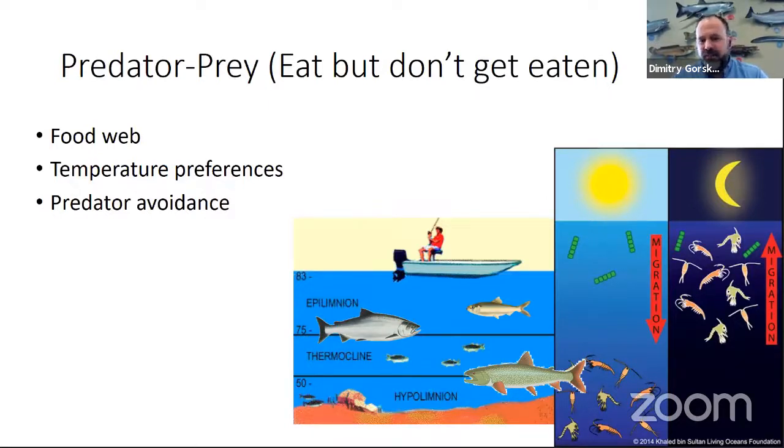The fish that eat them then follow and do that same vertical movement every day. They move up and down following their food. But at the same time, those fish also have to watch out for bigger fish that might eat them. So there's a lot of movement up and down in the water for predators to eat their food and to avoid being eaten. That's an interesting example of a daily migration that happens every day.